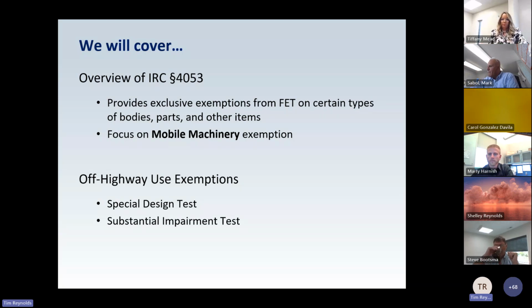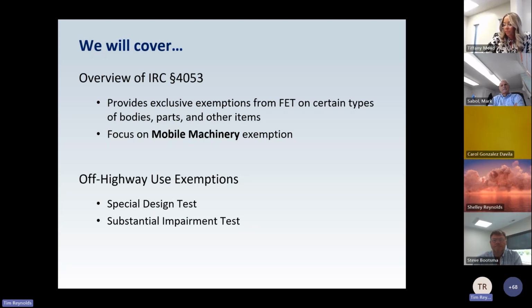But what it does is it provides certain exemptions from FET on certain types of bodies, parts, and other items. There's various things in here, but we will focus on the mobile machinery exemption. That seems to be the most prevalent concept under the code section. It's usually the most scrutinized as well by the IRS. So you have to be very, very careful when you're relying upon this code section when determining a taxable versus a non-taxable unit.